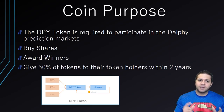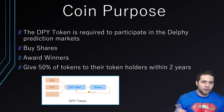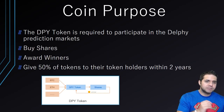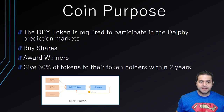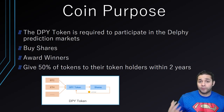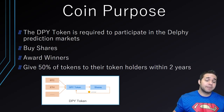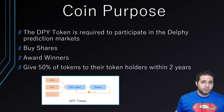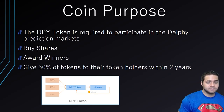So something that's unique is DELPHY's promise to give 50% of all their tokens, which equals about 50 million, to their token holders in a linear distribution way within 2 years for free. Each month, DELPHY will monitor the number of holders and the amount of tokens held by each person. Then at a randomly picked moment, they'll take a snapshot, which is decided by DELPHY, and then they'll reward their token holders. This program has already started in October 2017, and as I said before, will go for 2 years.